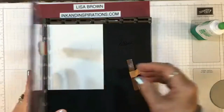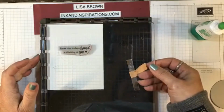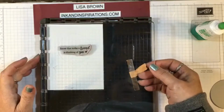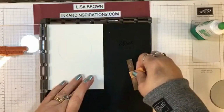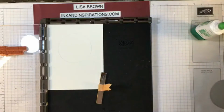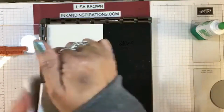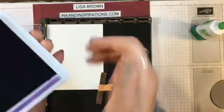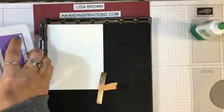So I have already made one of these, so I had tested it first, and I think it's going to be okay again. And if not, we have got the back side and try it again, okay? So I decided to use Gorgeous Grape to go with, you know, I think it's a pretty darker shade to use with Highland Heather. And I'm just going to ink this up.